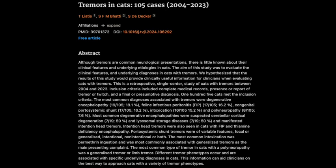In some cases, the vet might also recommend an electromyography, or EMG, which measures the electrical activity of muscles. So EMG can help determine whether the tremor is originating from a problem with the nerves themselves or the muscles they control. Exactly. And let's not forget the importance of the cat's history. Asking the owner about the onset of the tremors, any other symptoms they've noticed, and any potential exposures to toxins is crucial for making an accurate diagnosis.